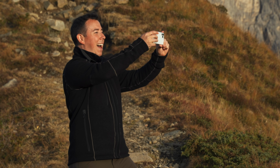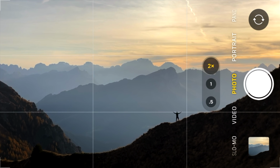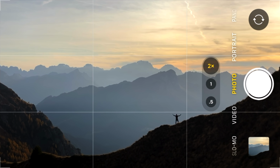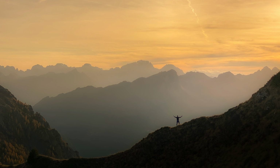That is what we were missing right here. So look at that, just that one more added element completely changes the composition.